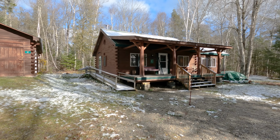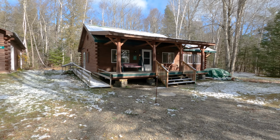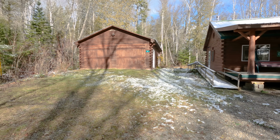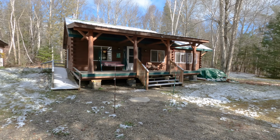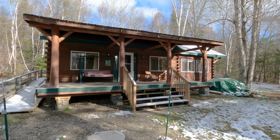So this is 62 Deering Lake Road, a 1,236 plus or minus square foot log cabin with a 24 by 32 foot garage, 1.03 acres of land, and 100 feet of frontage on Deering Lake. Let's go check out the interior.